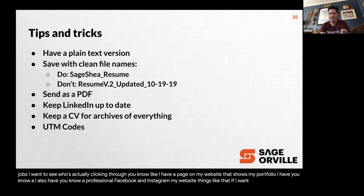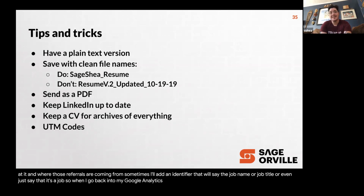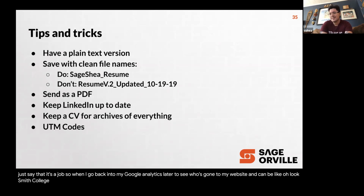If I want to see who's looking at it and where those referrals are coming from, sometimes I'll add an identifier that will say the job name or job title, or even just say that it's a job. So when I go back into my Google Analytics later to see who's gone to my website, I can be like, oh, look, Smith College viewed my resume and a few of them clicked through, and now I know what sections they've actually been looking at as I navigate through my website. That's a little sneaky trick if you have a website and if you're doing Google Analytics.